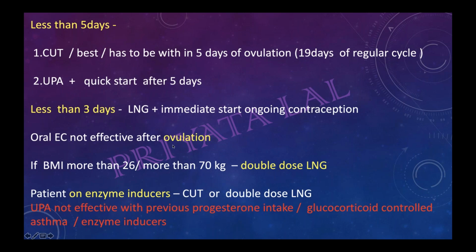Oral EC is not affected after ovulation. So if your patient is coming and her ovulation date has passed, in that situation you will not offer her oral EC; it is not effective. Now C for BMI. If your patient's BMI is more than 26 or she is more than 70 kg and your option is LNG, then you have to offer her a double dose. Then if your patient is on an enzyme inducer, the option will be either copper T or double dose LNG. UPA is not affected here.